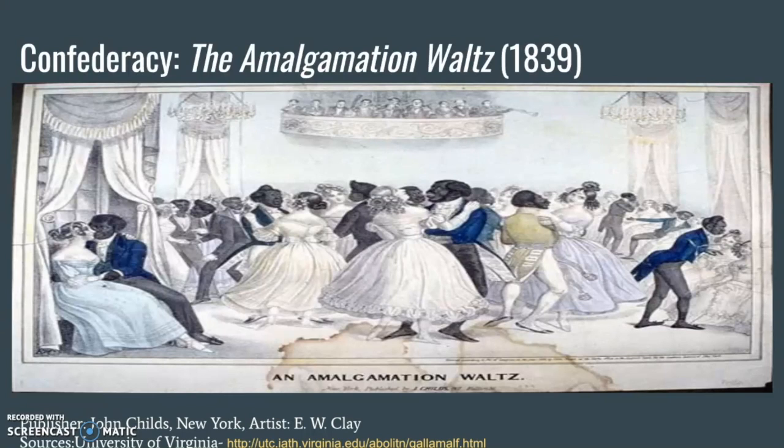Here's an example of Confederacy propaganda called the Amalgamation Waltz. This again plays on fears of what happens should the North win, as there would be feared complete integration. As you can see in the image, it shows exclusively black men dancing with white women, as that was a common trope that was played upon during this time.